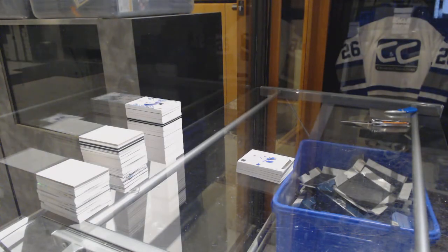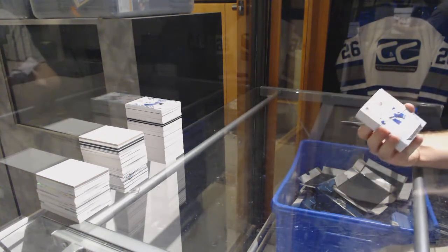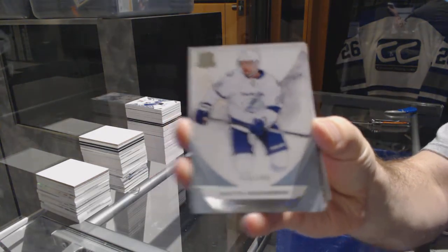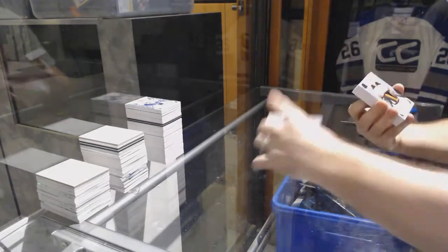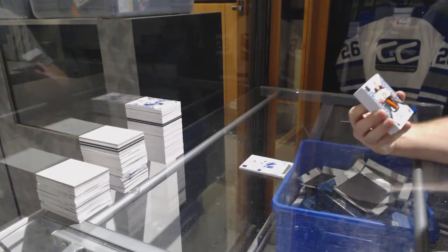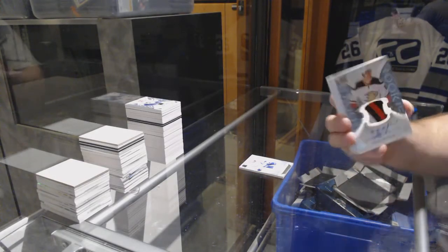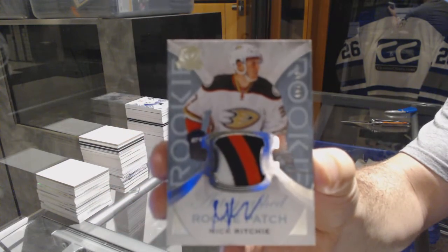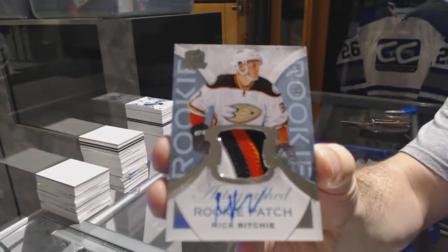So you guys gonna put these away nicely. For the Tampa Bay Lightning, the 249, Nikita Kucherov. We've got a very nice three-color rookie patch auto, 249, for the Anaheim Ducks, Nick Ritchie.